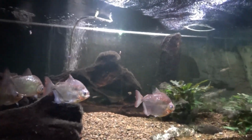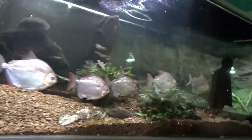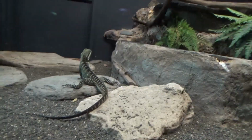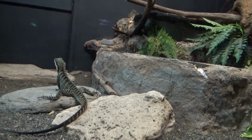So these fish are called silver dollars. They're native to South America and they're called silver dollars because of their flat shape. They look like silver dollars. So here we got two pretty big water dragons. These are native to Australia and you can often find these guys running around.